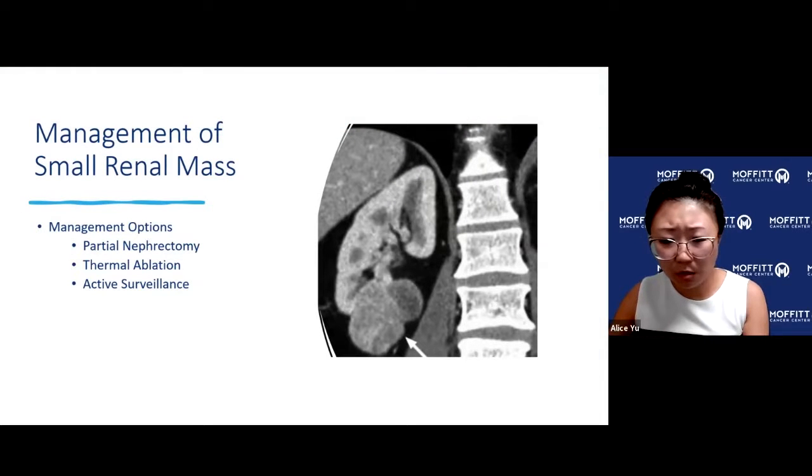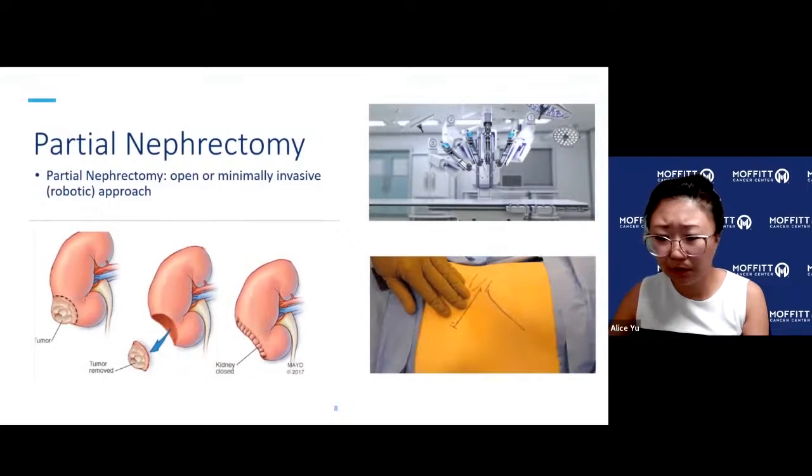So for the management of a small renal mass on a solitary kidney, the options are essentially partial nephrectomy, thermal ablation, or active surveillance, which is very similar to the management of a small renal mass in people with two kidneys. Partial nephrectomy involves removal of the tumor while preserving the rest of the kidney. This can be performed either with a minimally invasive approach using the robot or through an open flank incision. Robotic surgery is typically associated with less pain and faster recovery. And while there are no contraindications to perform robotic surgery on a solitary kidney, some surgeons may prefer an open approach, particularly if the tumor is in a challenging location.